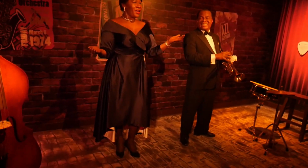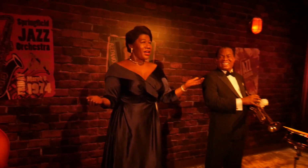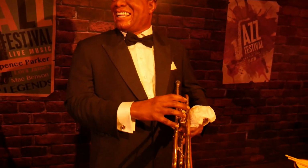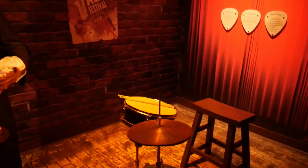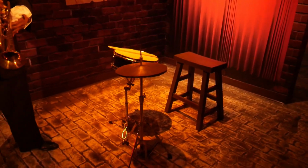From Motown, we move into blues and jazz. Singing next to Louis Armstrong, we have Ella Fitzgerald. And there he is, Satchmo, with his trumpet and his famous grin. And I think these are actually pretty good figures.